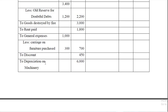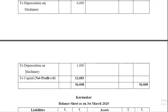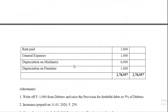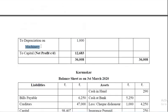Discount 450. Depreciation on machinery. It should be furniture here. It is not machinery. This should be furniture 1,000 rupees. It is shown here, but rather it appears here. Just see here. Depreciation on furniture. It should be 1,000. So it is improperly typed. So it should be depreciation on furniture. So if you find the difference, it is nothing but net profit. It is transferred to capital.